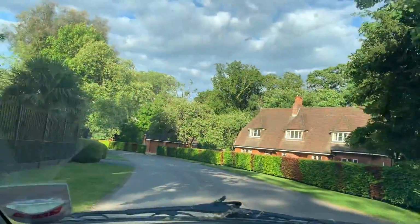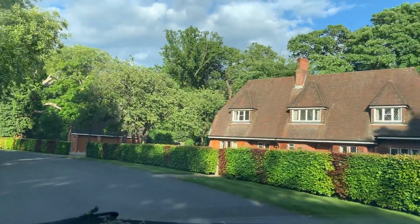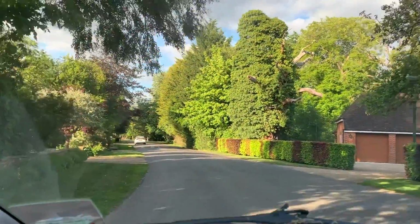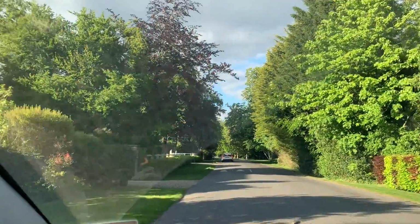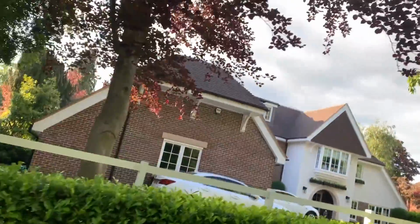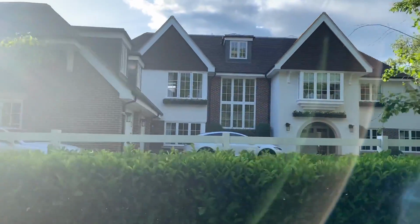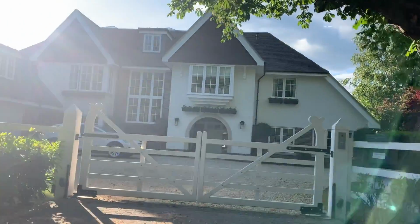You hardly see any cars passing when you're driving down, but pretty much all the houses are very detached, with a large front area. I don't know what size of back garden they have, but they have more than enough space on the front itself. This is a big house as well. We thoroughly enjoy driving across this private road anyway. This is a really nice house, very cute.